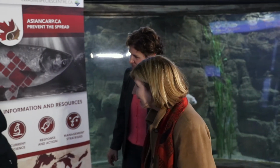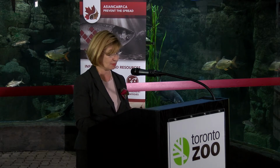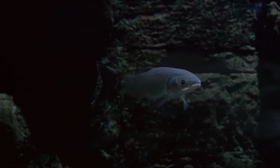We know that invasive species have the potential to do lasting damage to both our economy and also our environmental system. We want to protect our ecosystems in Ontario, and we need to protect them against invasive species. Particularly, I think the Asian carp has the potential of impacting our recreational fishing industry, which accounts for about $2.2 billion in Ontario.